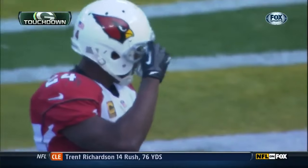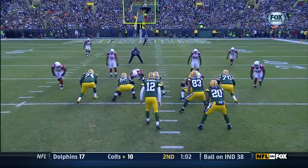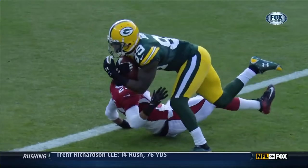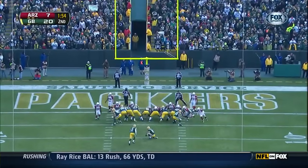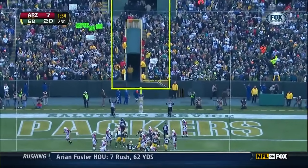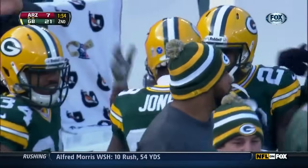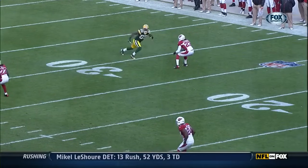He has made some acrobatic catches this year. How about that effort to go up and get it for his 8th touchdown of the season? They bring Kerry Rhodes on the safety blitz, and one that he's kind of made routine throughout this season. He came in tied for the most touchdown catches in the NFL with 7. That's number 8. And it's a 14-point lead for Green Bay.